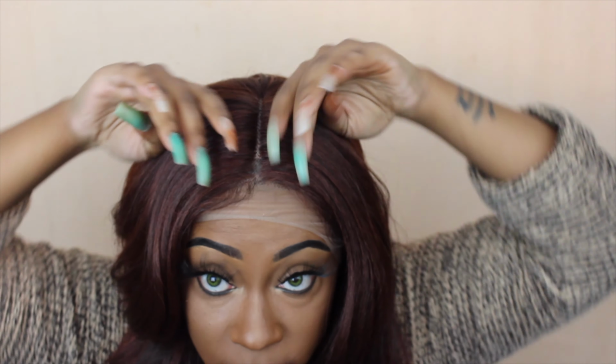Already, when something looks fire straight out of the pack before you even cut the lace off, I already know it's gonna be a winner. So I feel like this is definitely gonna be a winner. But let me go ahead and cut the lace off. This is what the unit is looking like straight out the pack. Really, really pretty.